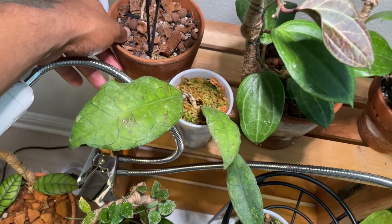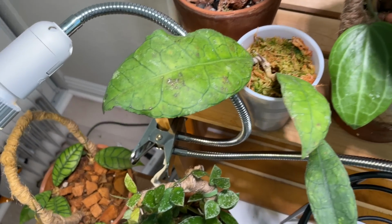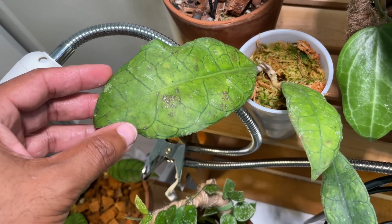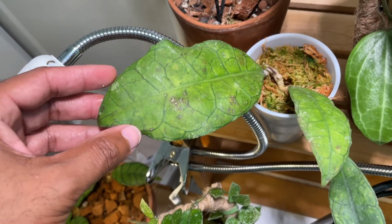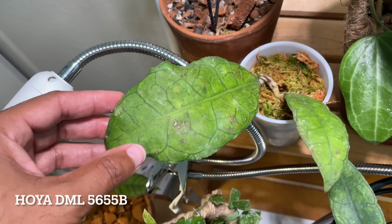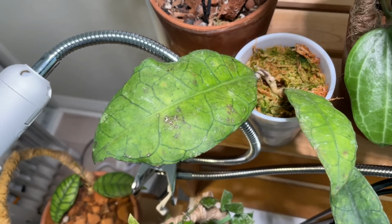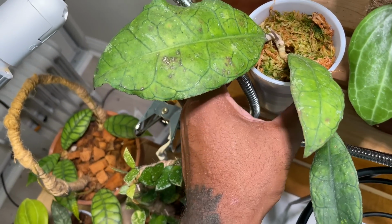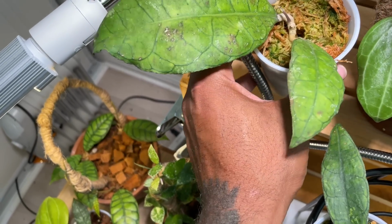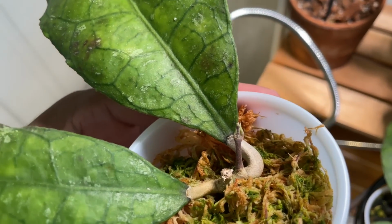All right, below that. Oh, do I know the name of this one? No, but I'll put it on the screen. I think it's like a latitude, longitude number or like a cell block number or something. We just call it a cell block 8. Hoya cell block 8. I just got this one. It's under the Sansi LED. And soon after I got it, it started to put out this new growth here.